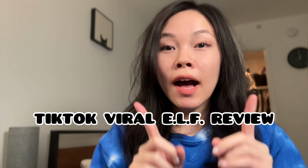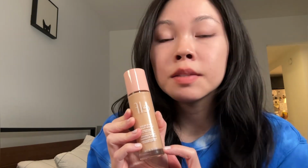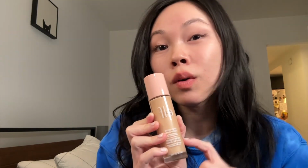Hello friends, today we're going to try out TikTok viral e.L.F. makeup products. We have the Halo Glow Liquid Filter. This allegedly is supposed to be just as good as the Charlotte Tilbury Hollywood Flawless Filter, which I own. That's $46. This is $14, so a fraction of the price, but supposed to perform better. Too good to be true? I don't know. Let's see.